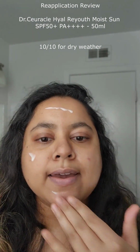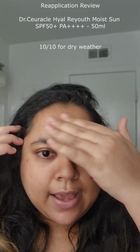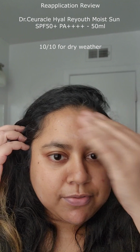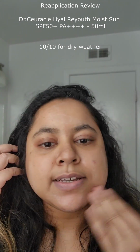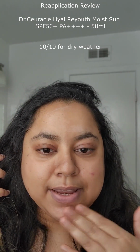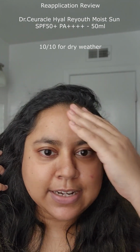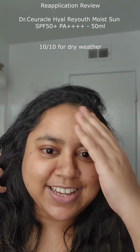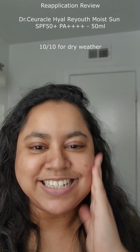This time I am using a little less than before because I already have sunscreen on my face, so I do not need that much. Otherwise, my face will feel oily. If you were wondering why my lips are white, I have used a lip balm that contains zinc oxide. So my lip has a white cast.